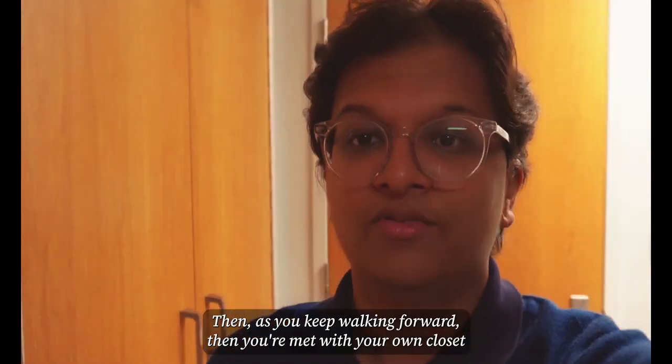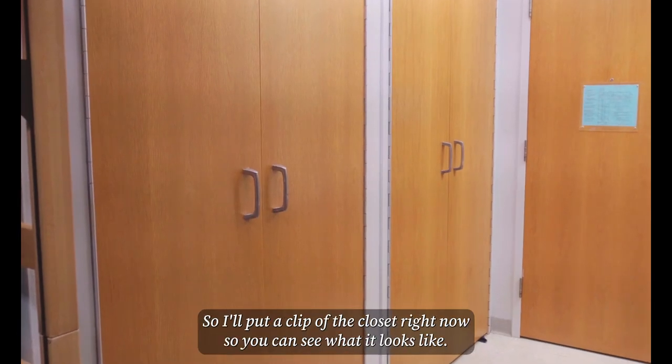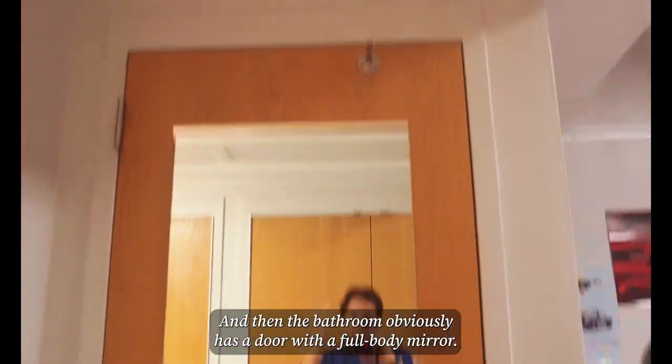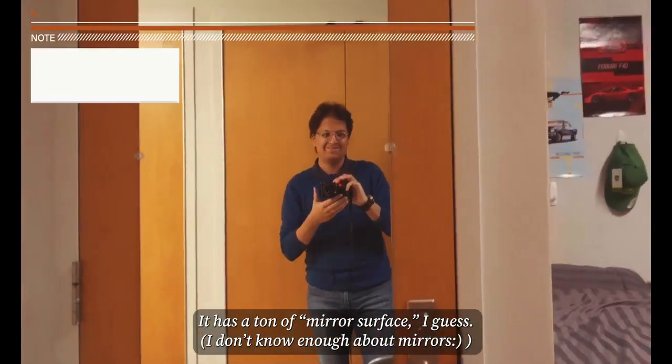Then as you keep walking in front, you're met with your own closet and your roommate's closet back there, and then the bathroom. I'll put a clip of the closet right now so you can see what it looks like. And then the bathroom obviously has a door with a full body mirror. It's quite tall, so you can do whatever you want with it. It has a ton of mirror surface, I guess.